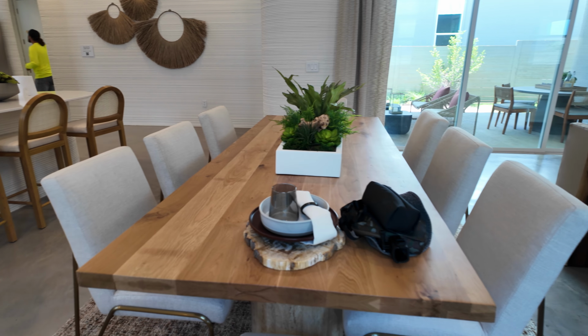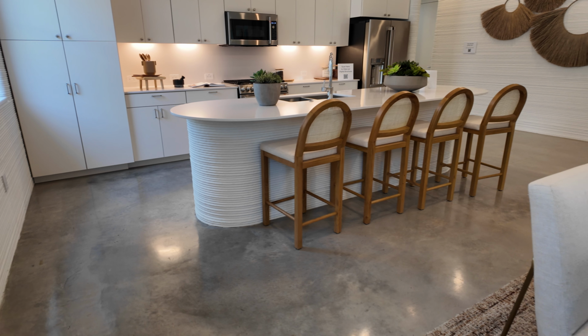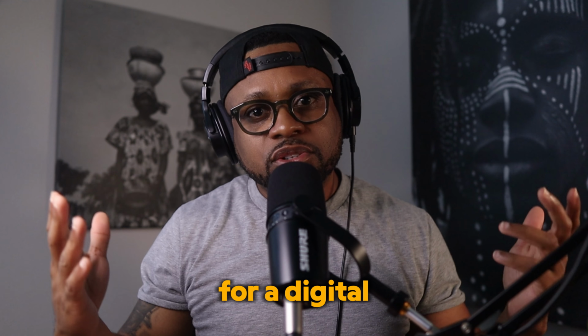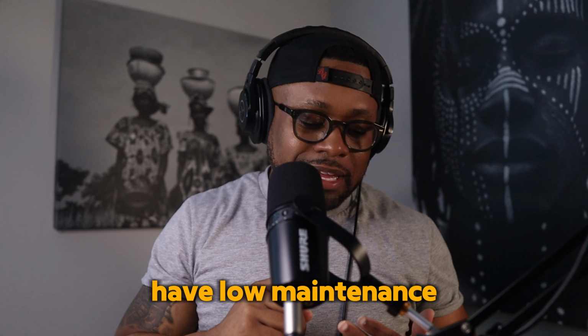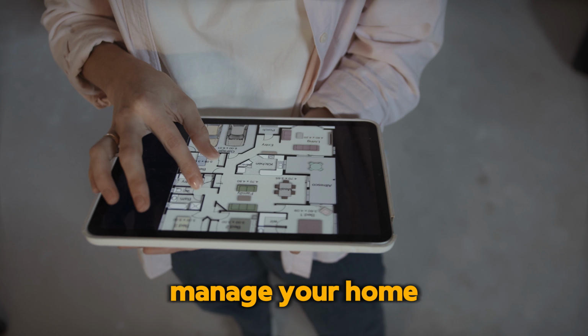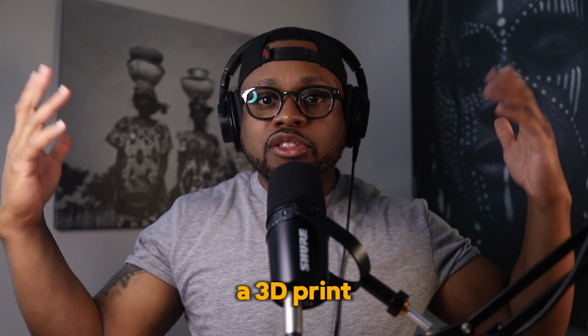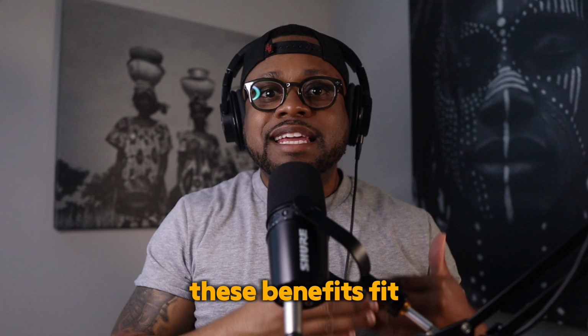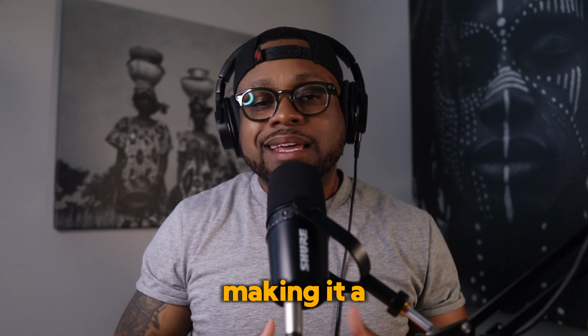Who else can give their tenants the experience of living in a home built with a giant 3D printer? In conclusion, are 3D printed homes a good investment for a digital nomad? Definitely. If you want to build quickly, have low maintenance, manage your home remotely, benefit from fire safety, enjoy reduced utility costs, and maintain property value with a unique rental appeal, a 3D printed home is a great option. These benefits fit perfectly with the lifestyle of a digital nomad, making it a smart choice.